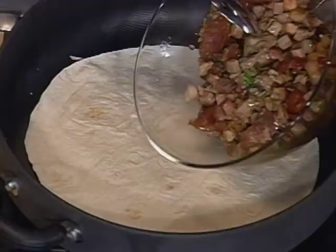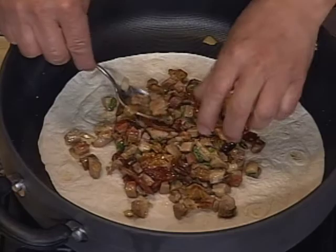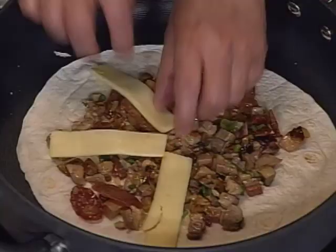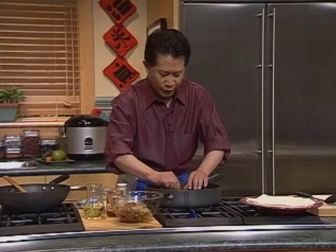And then what you do is you put this right over here. Look at that. All of this filling. Barbecue pork, sausage, duck, and this is mozzarella cheese. Okay, put it right here. Okay, look at that. This is so beautiful. Now, you put them all together like this, and you put another one right on top.